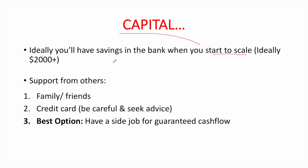So there are a few different things you can do to overcome this if you do lack savings in your bank. The first thing you can do is get support from family and friends. So maybe take a loan from your parents if you can, maybe $1,000, and then pay them back as you start to scale and make money. Or you can give them equity in your business. So you can say, you can have 10% of the profits going forward. Another way, but you have to be very careful with this, is to use a credit card. You don't want it to get out of hand, but this is a last resort option if you have no other alternative and you really want to scale your winning product.